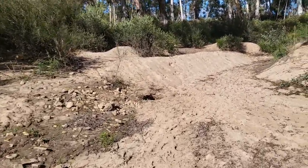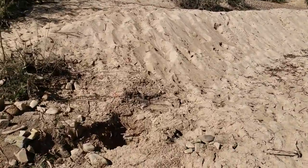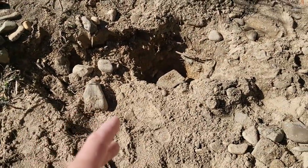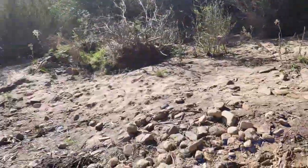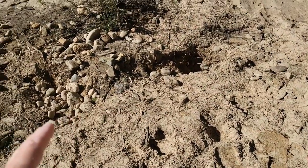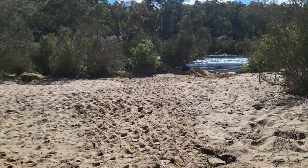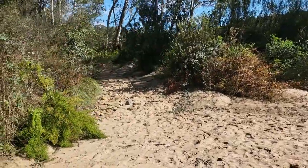Yesterday, I found this little section that was producing really well. As you can see, this is the remnants of my hole yesterday. I dug 3 holes yesterday and left this one exposed, so I knew where to have a bit of a dig around. However, this area has got other opportunities, I'm sure. I know there's gold in there, not heaps, but enough to keep you interested. But I reckon somewhere around here there's got to be deposits where it's collected.